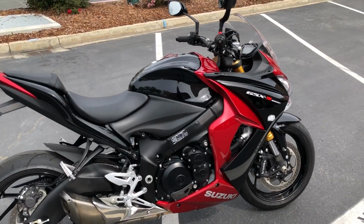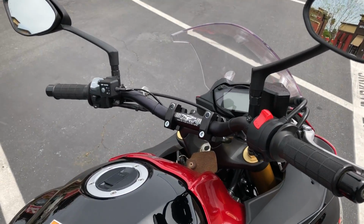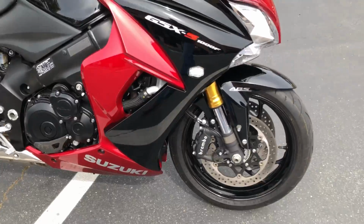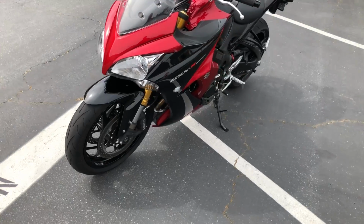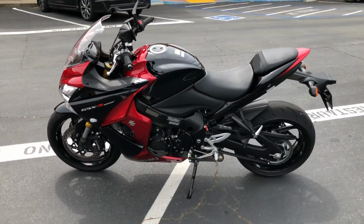The previous owner did some nice upgrades to it, put on heated grips, also some bar risers and some nice Renthal bars. Also has some case savers on the right and also the left side. This is also the ABS version, so it's got that nice feature on it. Also up front, you have flush mount blinkers. It's just an all-around beautiful bike.